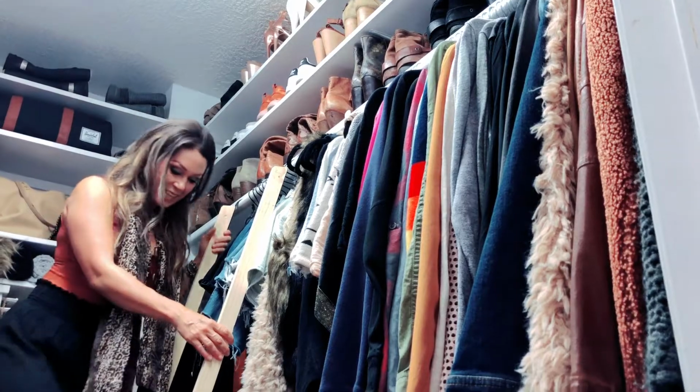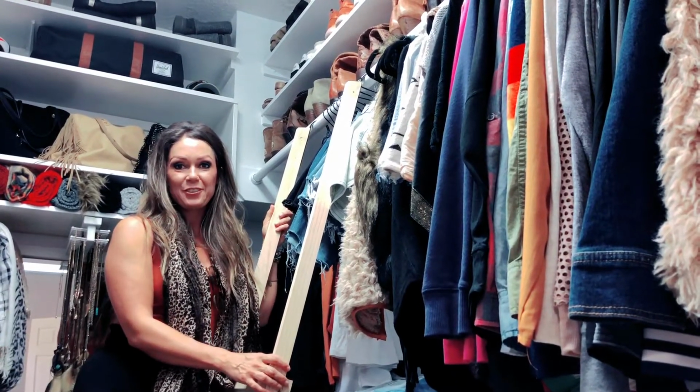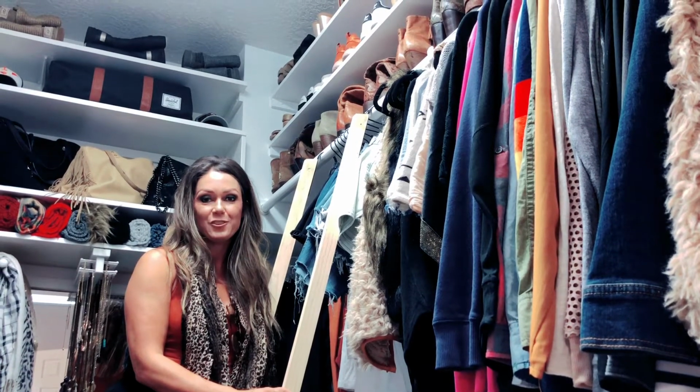So I hope you liked the closet tour. I hope you got some clever ideas for your closet that will make it feel so much bigger, more organized, and just more fun.